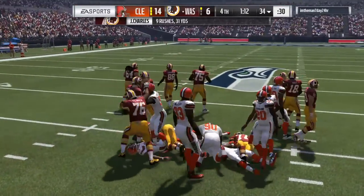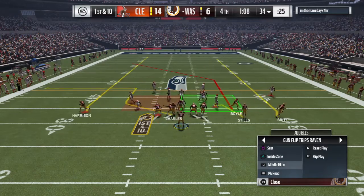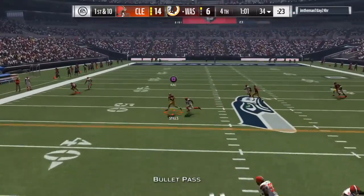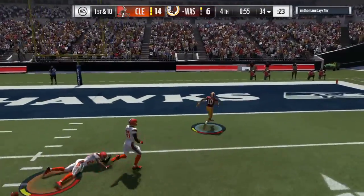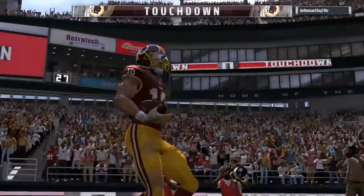And he gets it to the 34, good enough for the first. 8 yards on the pickup there, and it moves the sticks. And they're going to speed things up here. Back to throw. And he hits his target. It's Kenny Stills. And he's into the end zone. No flags. It's a touchdown.